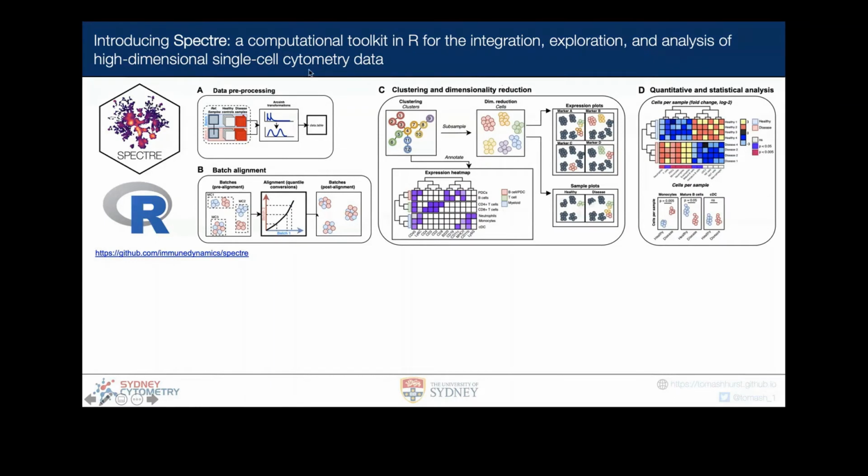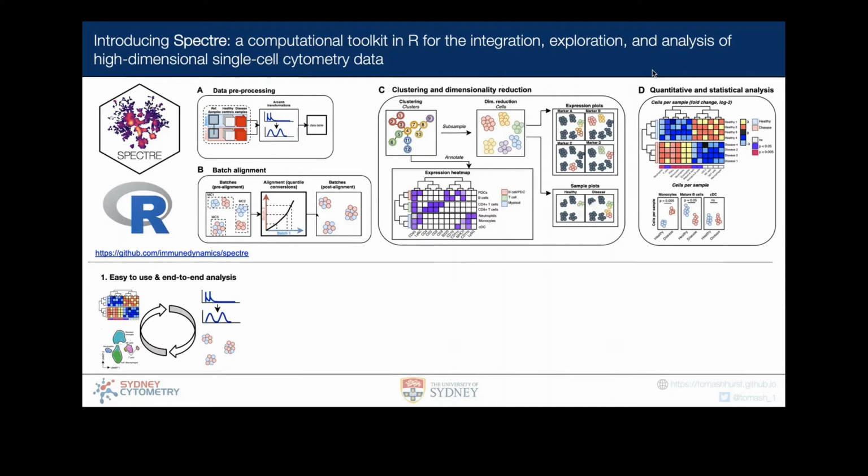And just very briefly, this is the overall workflow that we talk about with this package. We start with data pre-processing, which is really quite boring content, but it's about getting the data prepped so that it's compatible with analysis. We do some form of batch alignment, clustering and dimensionality reduction, and then the quantitative statistical analysis. And we'll go through all of these in just a few minutes with a few examples from our studies. But there's a couple of important features about the package, which I think highlight why this is potentially useful. The first is that it is, as far as it goes, reasonably easy to use, and it's end-to-end.